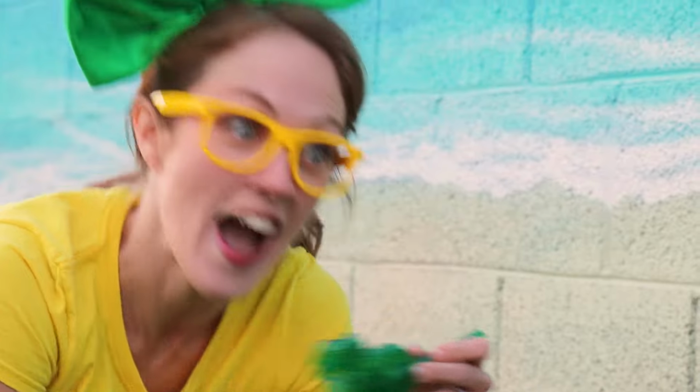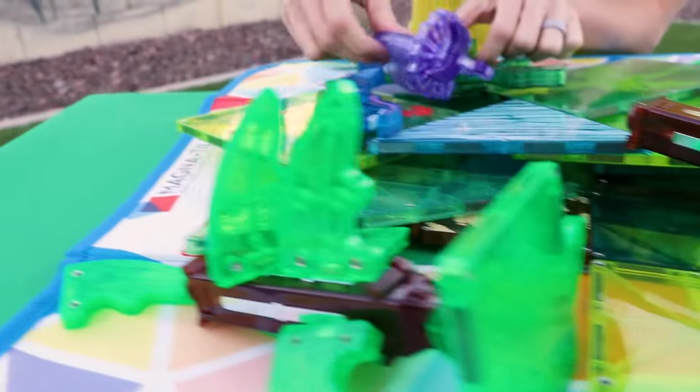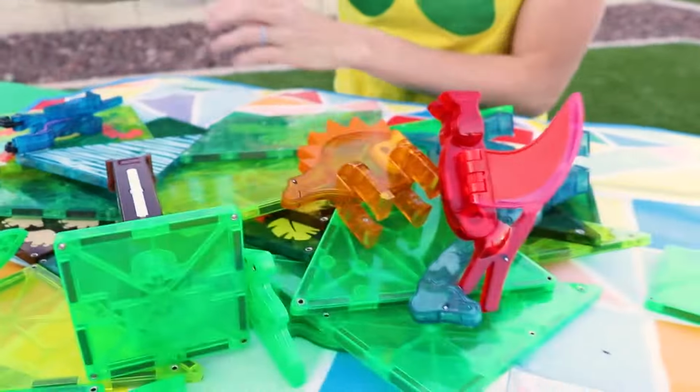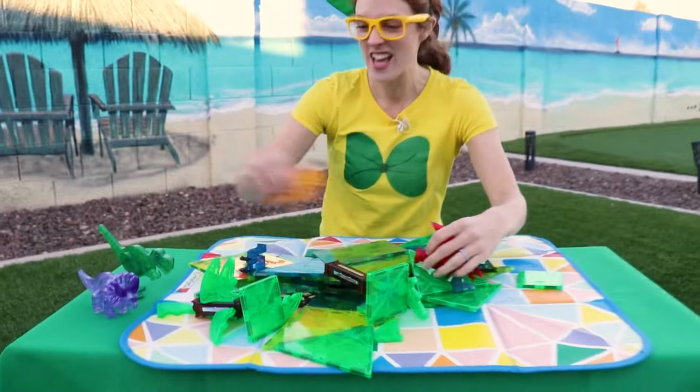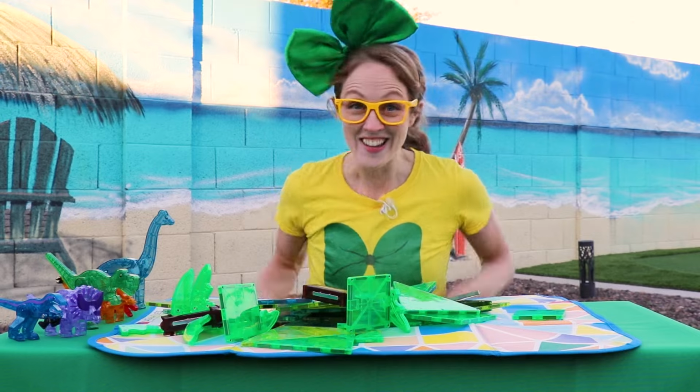Hey, you wanna play with them? Come on over here, I have some magnetile toys. Let's go check them out. Look at all these fun magnetiles. Aren't these awesome? All right, well, I'm gonna set these dinosaurs off to the side and then we can build them a habitat. Do you know what a habitat is? It's a place where animals live or people. Oh boy. All right, let's build it.